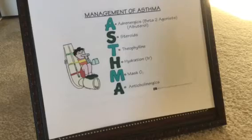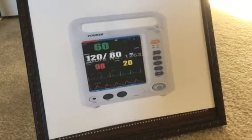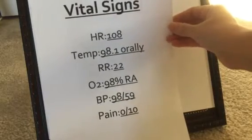Upon entering the room, we will collect vital signs. We'll get our Dynamap. And these are the vital signs prior to discharge home.